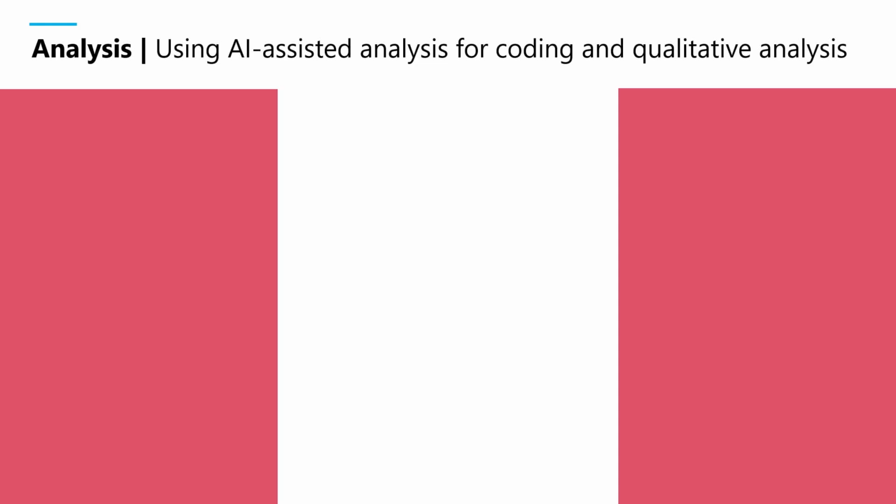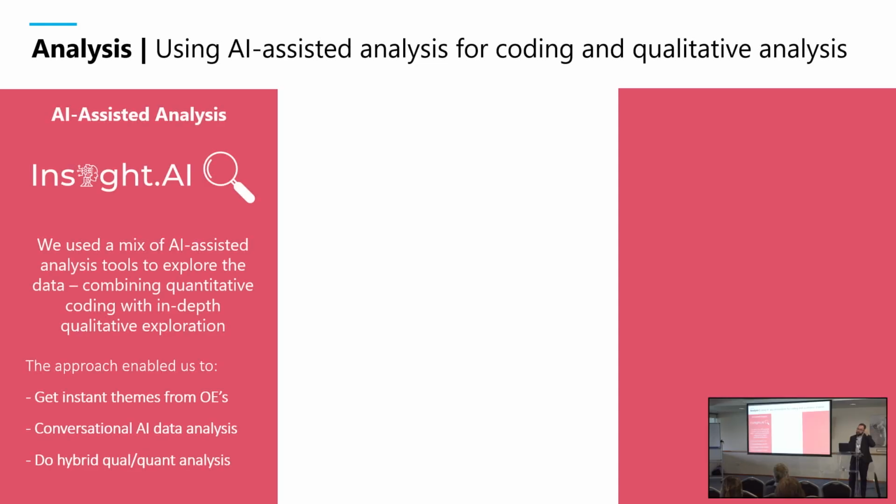The next stage is analysis. So we used two different processes for this. We used a mix of tools. This approach enabled us to get instant themes from open ends. We were able to do analysis of some of the conversational AI that we had used in the process, and we did that hybrid qual-quant analysis.